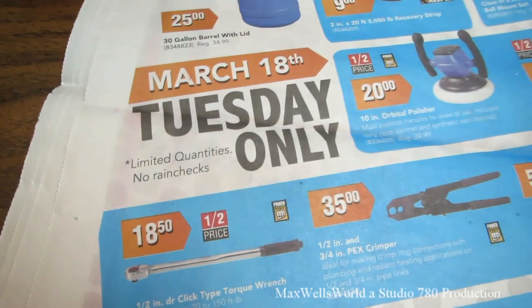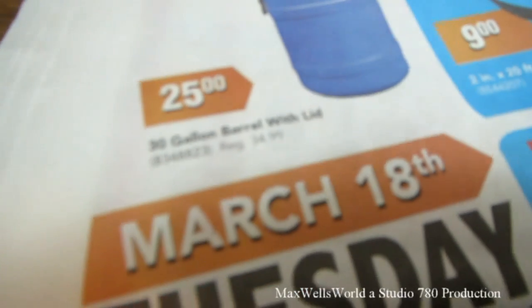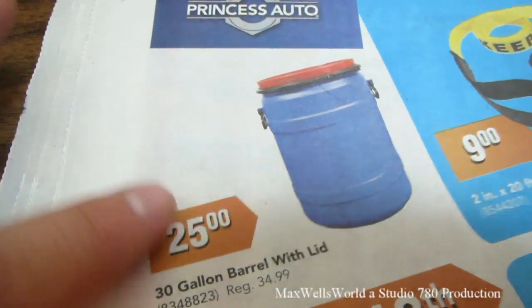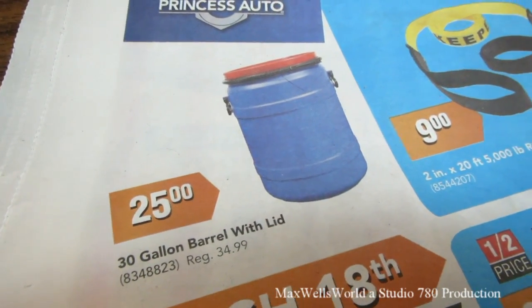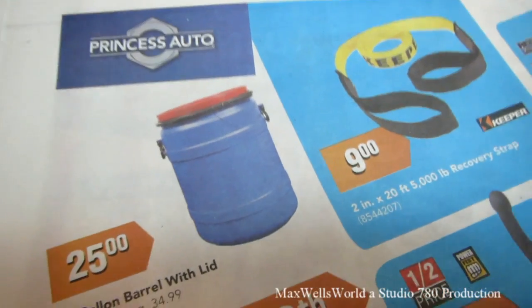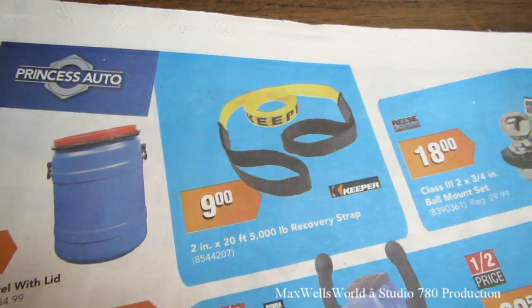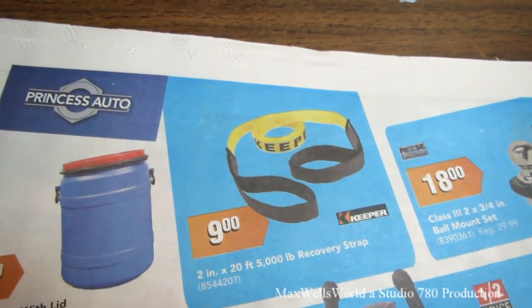Well guys, right here we have a one-day sale only, which is Tuesday, March 18th. Up here we have ourselves a 30-gallon barrel with lid for 25 bucks. Great for storing safety salt, ice melter salt, sand, gravel, grit for the winter. I'm sure there's a thousand other uses. Cut a hole in it, use it as a giant piggy bank. And of course, over from it here is a 2-inch by 20-foot, 5,000-pound recovery strap for 9 bucks.